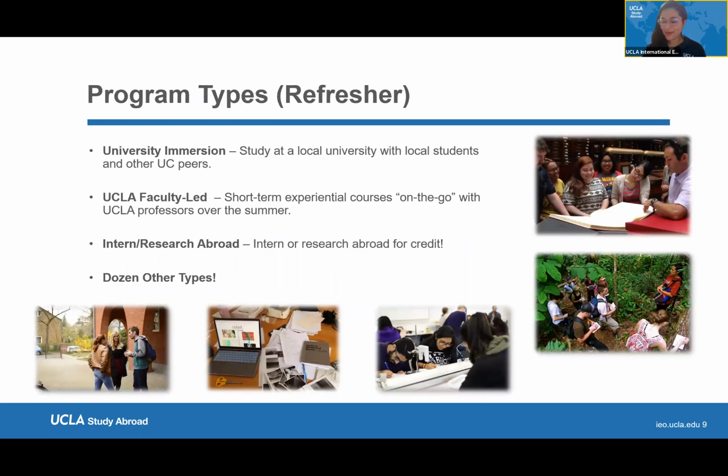So I did say I was going to give you a refresher. University immersion programs typically happen through UCEAP, and that's where students study at a local university with local students and other UC peers participating in those programs. We also have UCLA faculty-led programs. These are short-term experiential courses on the go, if you will, with UCLA professors. So these are UCLA courses, you go abroad with UCLA faculty, and that location becomes your classroom in many ways.